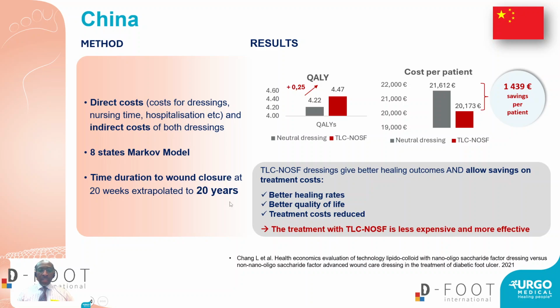Looking at the China model, this was done for both direct cost and indirect cost, and done for a Markov model across eight states in China, and the time duration to wound closure at 20 weeks was extrapolated to 20 weeks. Once again, the same was true for China, with better quality of life gained, and again the cost per patient was cheaper, about 1,400 euros cheaper when treating with the TLC-NOSF.